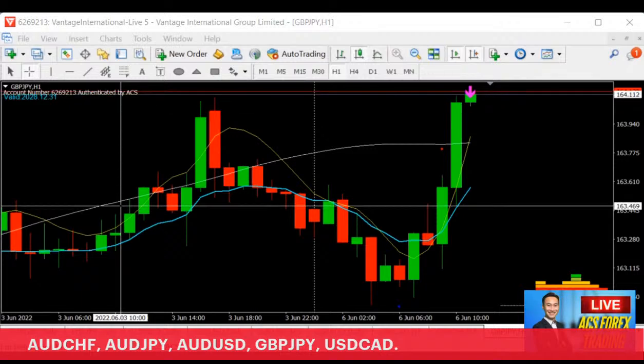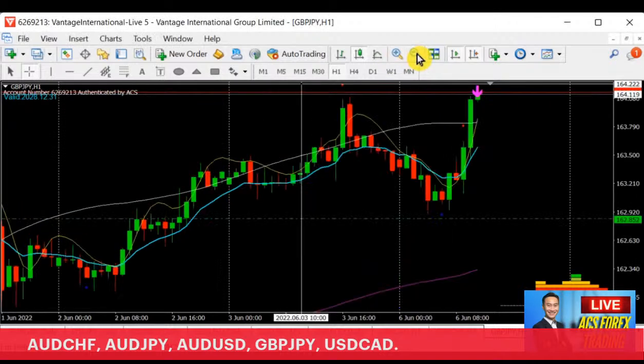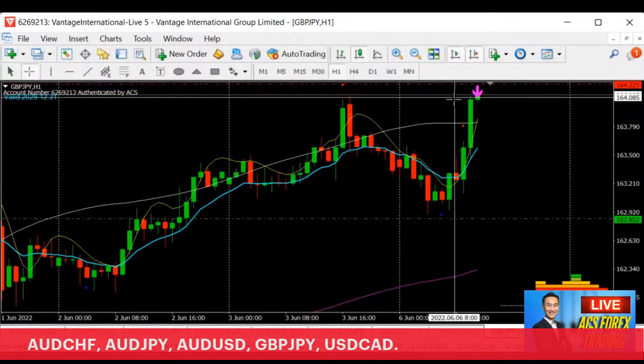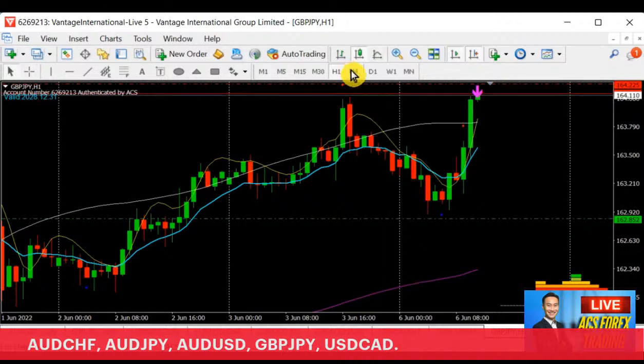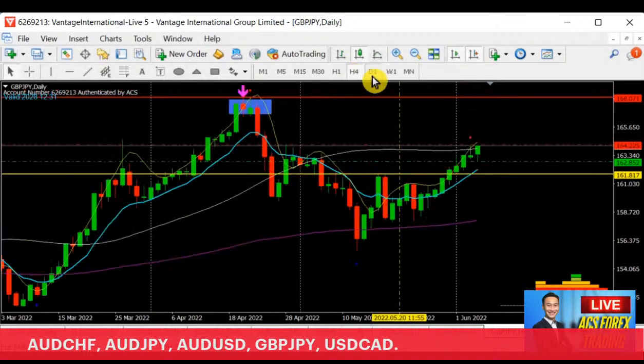Okay, so let's see what we have here. Pound yen tentatively seems like it's going to push further up. But are we still in the double top area over here? I would say yes we are, because the candle that closed for the last hour still falls within the range of the resistance. So I will still say that it is still good.